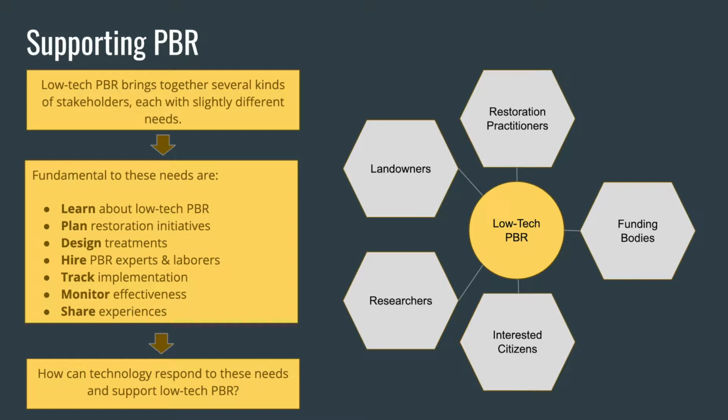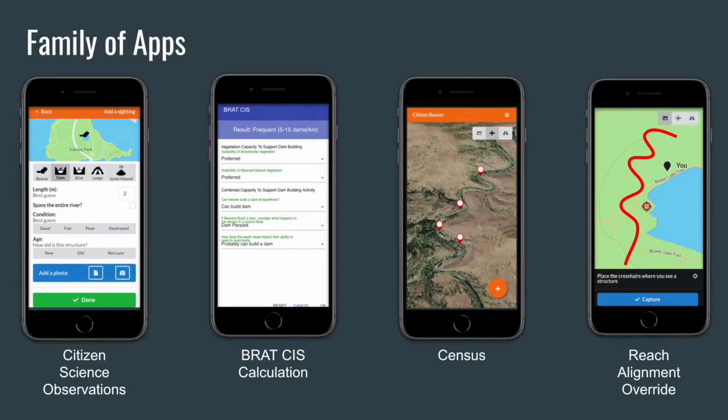And by those stakeholders, we mean restoration practitioners, funding bodies, landowners, but also interested citizens, people who are just interested in PBR, as well as researchers trying to understand and quantify effectiveness. And really, we looked at a bunch of different activities, such as how people learn about PBR, plan for it, design for it, how they hire experts and laborers, and then how they track their implementation and monitor their effectiveness over time. And then really just the social aspect of this, how they share their experiences.